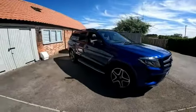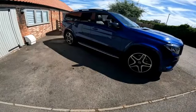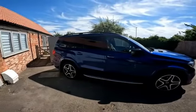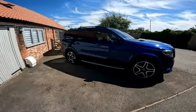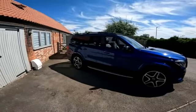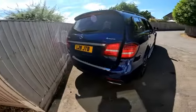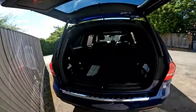I've got the windows open at the moment because it is very, very hot, but let me just close those a minute and you can probably see that the rear windows are all tinted. So I've got this feature which probably most of you have, that if you hold the open key, all the windows open, so the sunroof opens, the windows open, that sort of stuff. But you saw there that we've got the tinted windows all round. It's got automatic boot opening, so we can open the boot as well. Quite a size boot in there, and I'll show you a bit more of that in a minute.